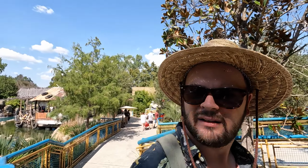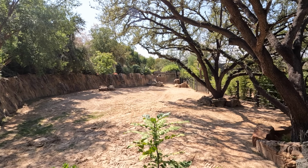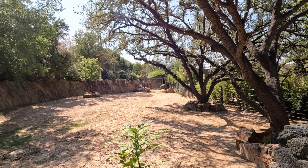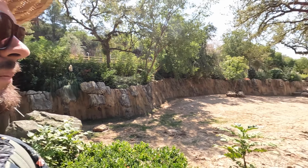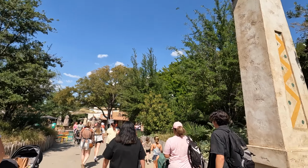Next area is a rhino viewing spot. Wow, that looks amazing. Way over there. Oh my goodness. There's another rhino area on the other side of the elephants, which we'll go see in a minute. Right over there in the corner. All right, we're staying on this side of the zoo and headed toward the African savannah.